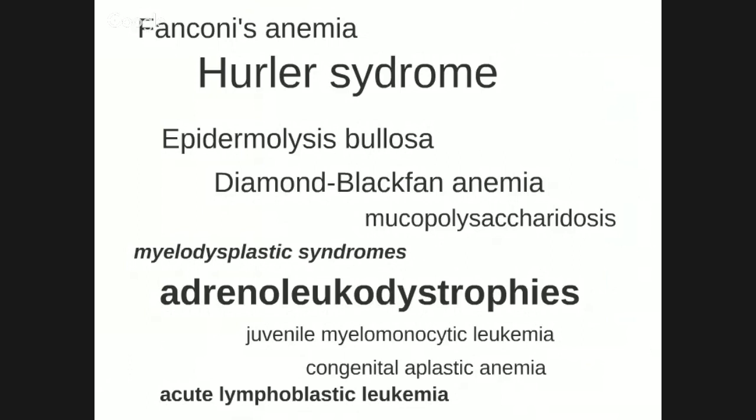So this is just a real quick flash shot of some of the diseases that we treat now with bone marrow transplant, but you'll notice some of them are a malignant disease like a cancer. Many of them are not. They're more like genetic diseases.